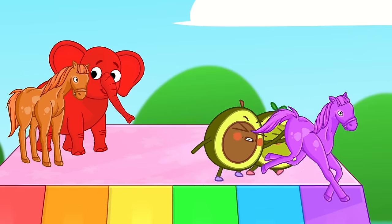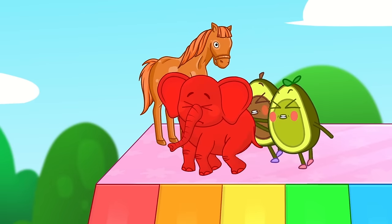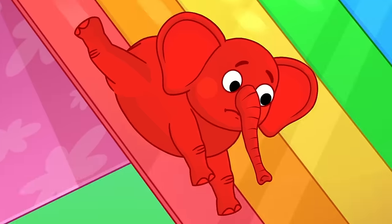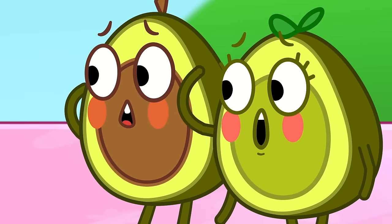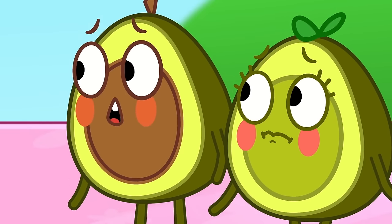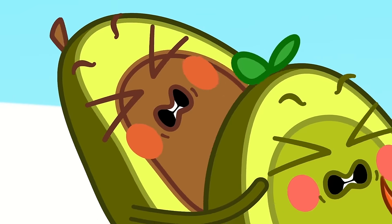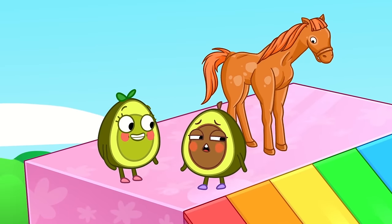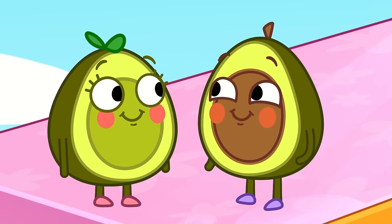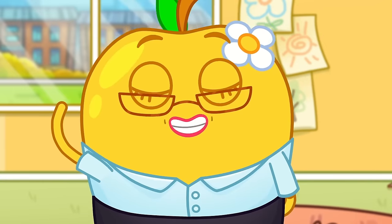Just a little further. Good job! This elephant is red! There's one animal left. Oh no! This horse isn't red! It's orange! You need the orange slide, silly horse. Pit needs help! This color is orange! Great job, kids!